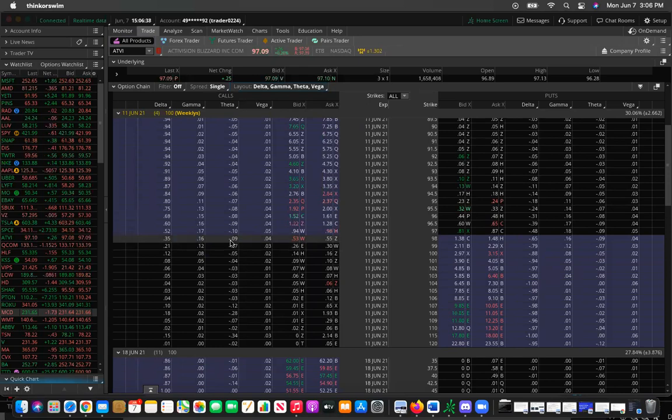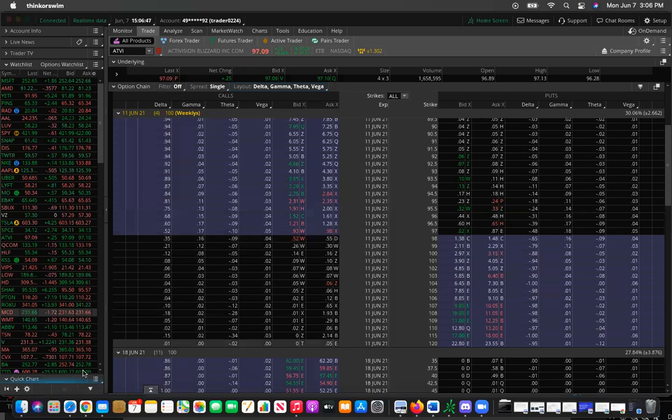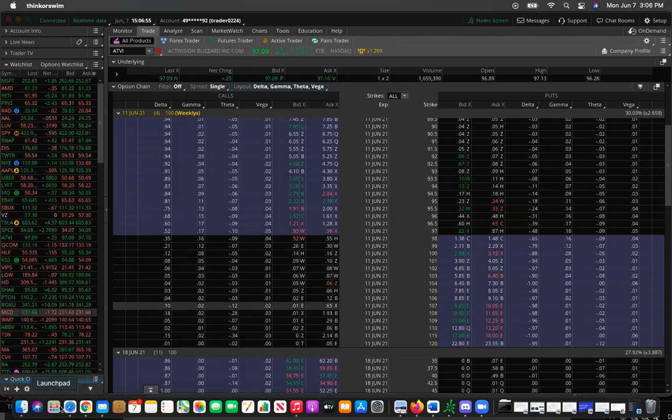It has a very, very low theta of negative 0.09, which is always nice to see. And it has a decent gamma as well of 0.16. Oh, it's ripping right now. Okay. Yeah, it is moving up a little bit. I think when I pulled it up, it might have been below 97 by a couple cents. I don't remember. I'm not going to enter right now.